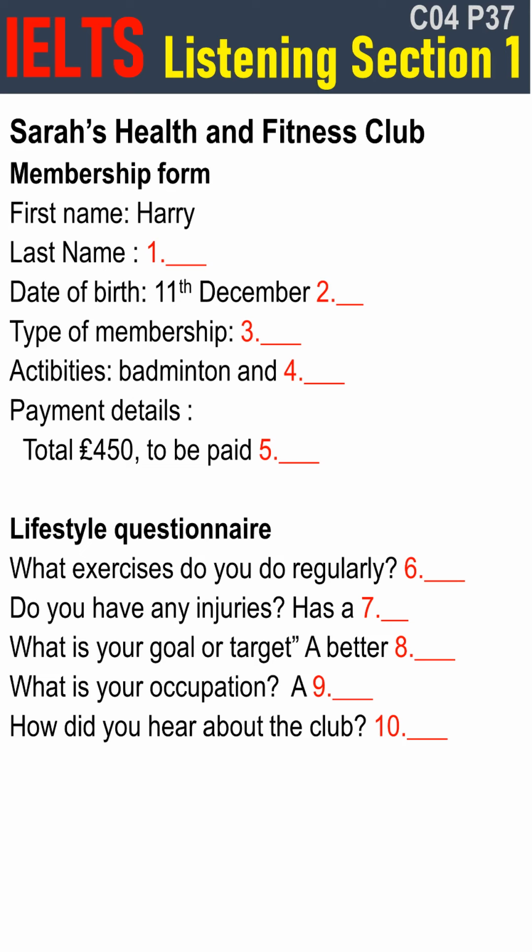Can you tell me when you were born? Yes, certainly. The 11th of December. And the year? 1996. Are you thinking of becoming a full-time member? Probably not. What kind of memberships do you have? We also have off-peak membership, which is between 9 and 12 in the morning and 2 and 5 in the afternoon. And then we do have a weekend membership. So a weekend membership is just Saturday and Sunday? Yes, that's right. Well, that's not going to work for me.